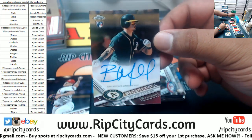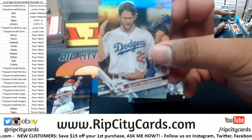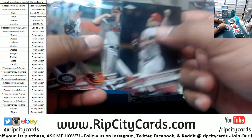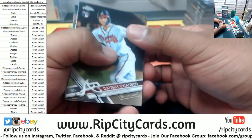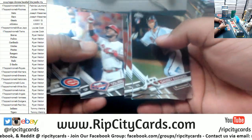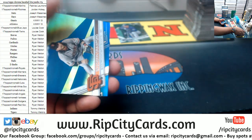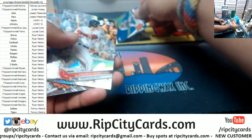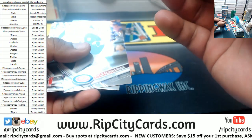Bruce Maxwell, A's autograph. It's a short print, right, Ryan? Awesome. I'm glad that my eyes do not deceive me. Aaron Judge would be a nice auto. Got a blue Brandon Crawford for the Giants. That's numbered to 150. Does that count as the hat off? Nope.